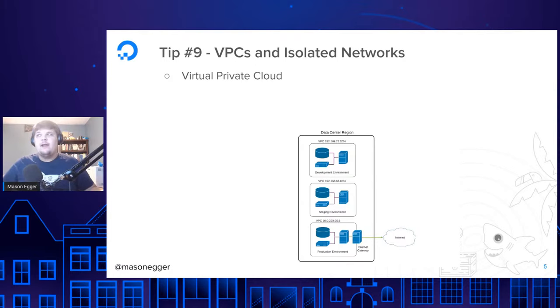Because right now, if I stood up two servers, no VPC, they would have to speak to each other over the open internet. So all traffic would go out and in, and it could become compromised. There could be somebody sniffing in the middle. We don't really want to do that.